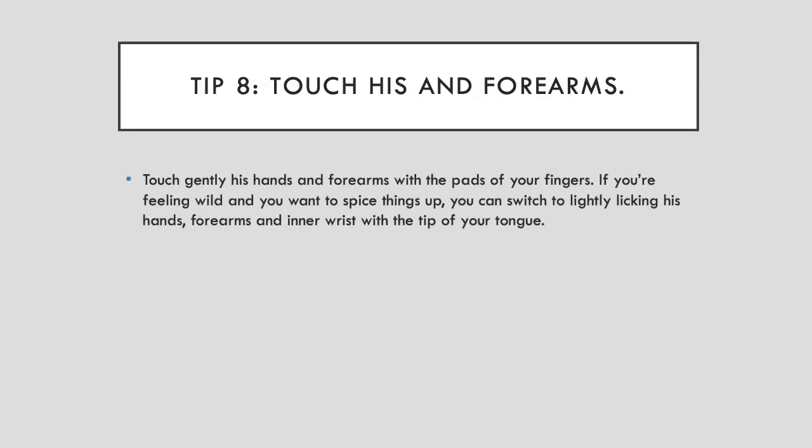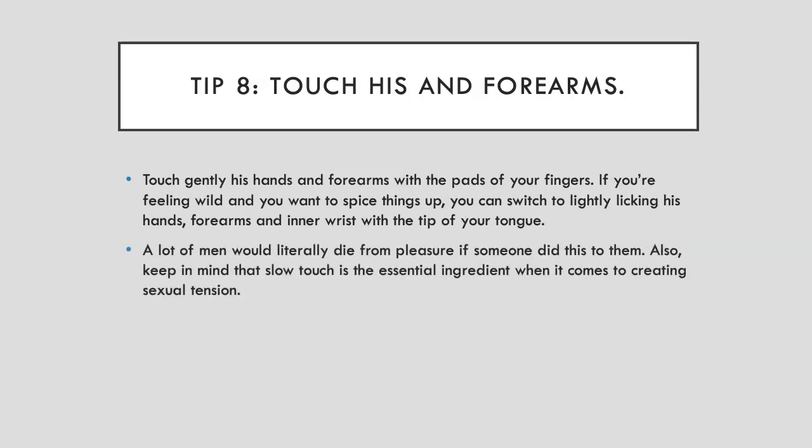Tip number 8. Touch his forearms. Touch gently his hands and forearms with the pads of your fingers. If you're feeling wild and you want to spice things up, you can switch to lightly licking his hands, forearms, and inner wrist with the tip of your tongue. You may also add a few nibbles here and there. A lot of men would literally die from pleasure if someone did this to them.